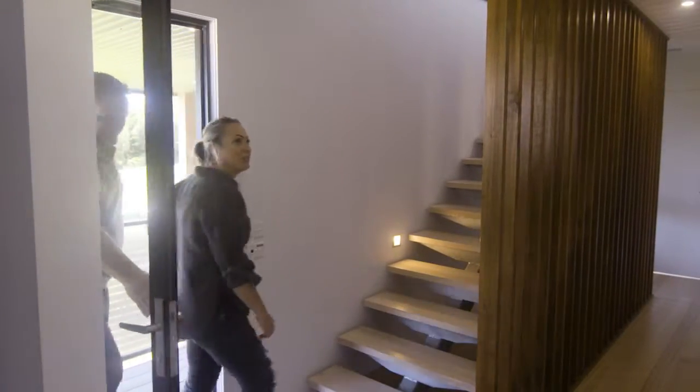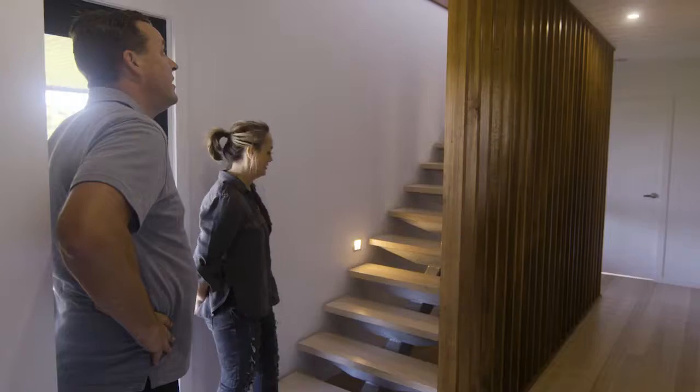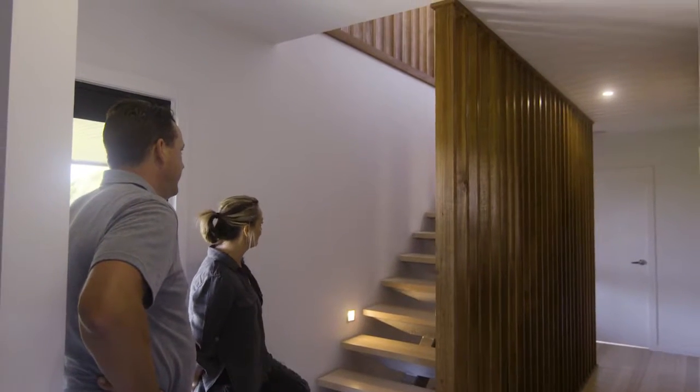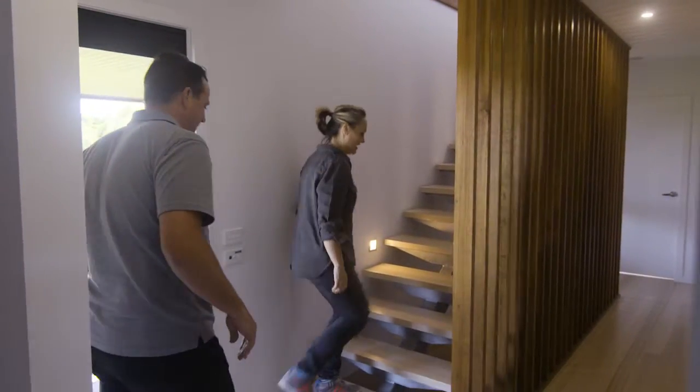Oh, thank you. Wow. This does not look like the interior of a prefab home. Definitely not. Oh my gosh, it's so solid. And the ceilings are so high. And look at these stairs. Oh my gosh, there's so much to look at. It's like sensory overload. Can we go up? Yes, we can. How cool.